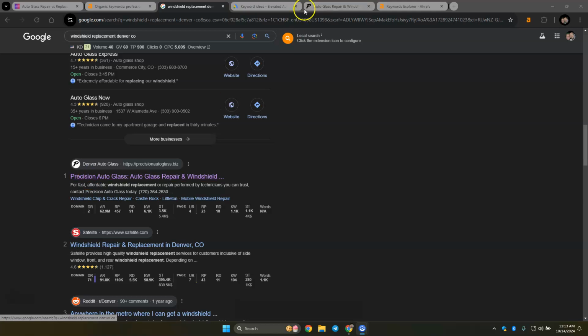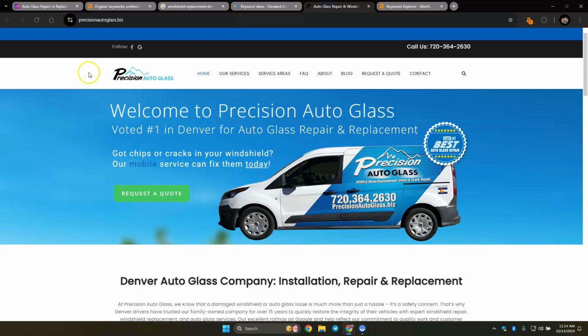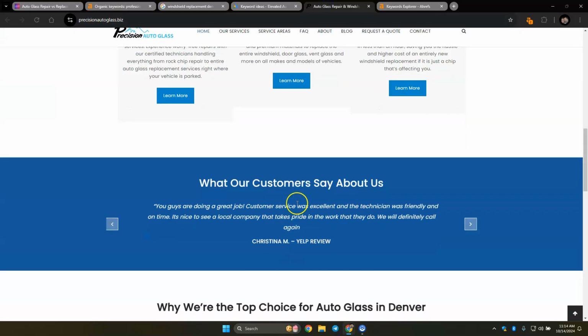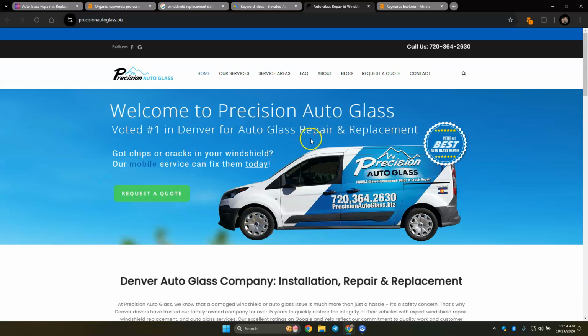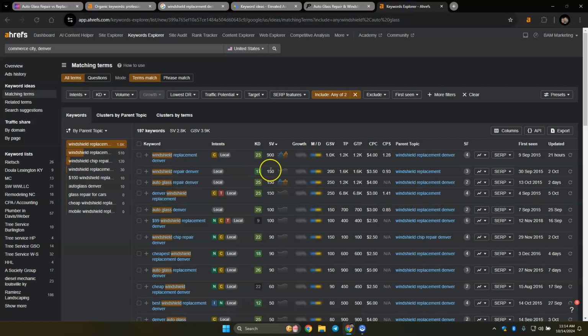So it looks like Denver Auto Glass is one of your top competitors here. And so, looking at their website, there's not a whole lot of content on here. So by having more content, better buyer intent keywords, and citations, you could start to outrank them. And to kind of give you a glimpse of how many searches there are, there's 900 searches just for windshield replacement Denver. Out of the next ones, there's a total of almost 3,000 searches with Denver associated with it.